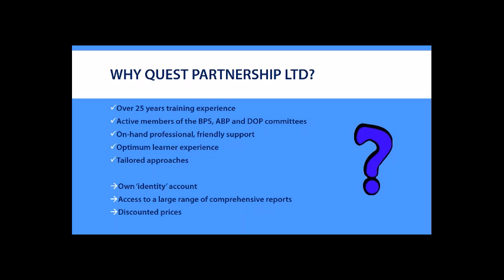What's more, a lot of them are at discount prices, so having your own identity account means that you can set up your candidates, access the reports, and still have the ongoing support from the consultants here at Quest Partnership.